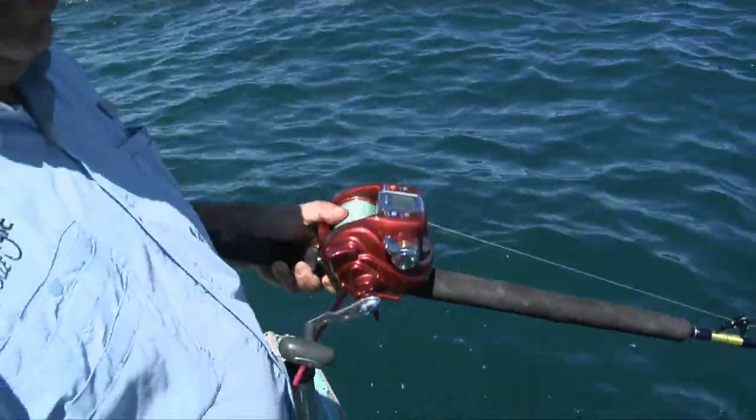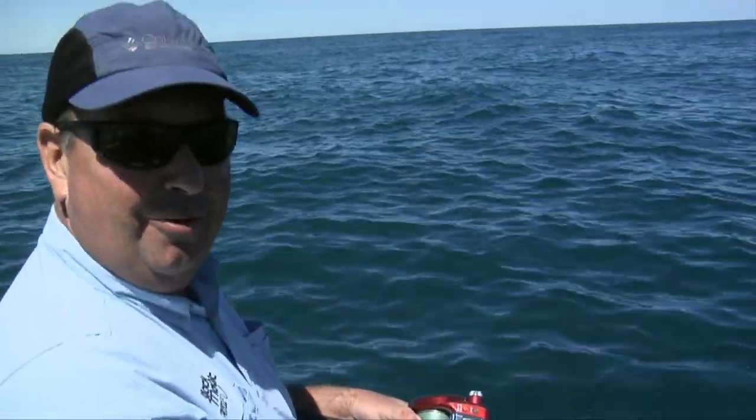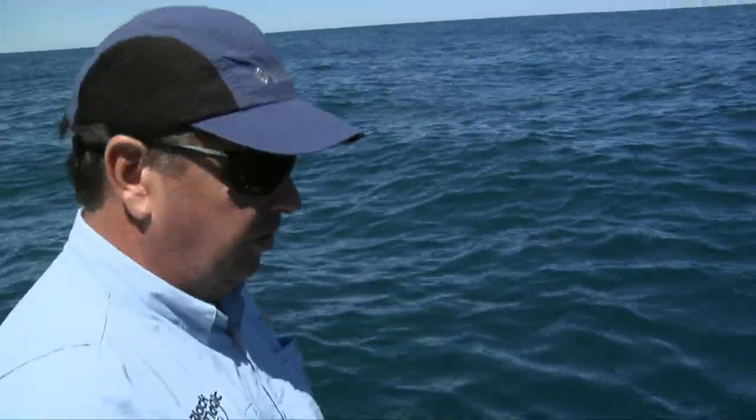Now I've got something interesting to tell you. Have a look at this reel here. This is a Daiwa electric reel. Now before you all say I'm going soft and send me some hard nut pills, with modern braid and the depths of water that we're fishing for deep water fishing, electric reels make a lot of sense.